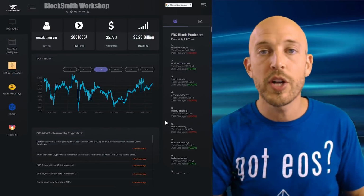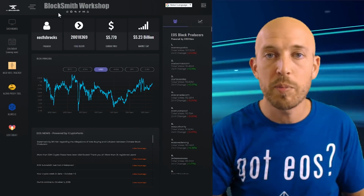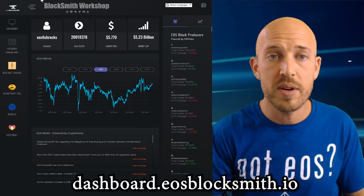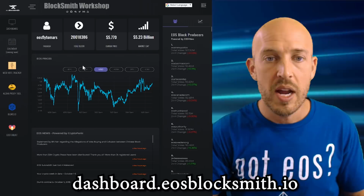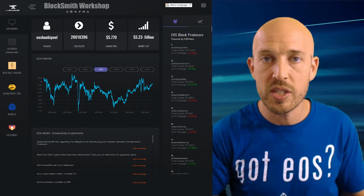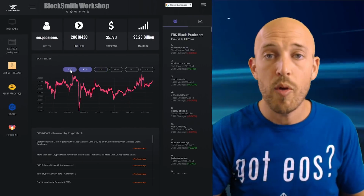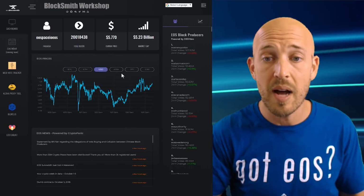And if you were looking for a good homepage for your web browser or your mobile phone, this might be it. EOS Blocksmith has just created this dashboard page, and it's dashboard.eosblocksmith.io. And there's all sorts of information here. You've got the current block producers, the current block, the market cap valuation of EOS, all the block producers, and the voting information here. A graph of the price as listed in Bitcoin, Ethereum, US dollars, etc.